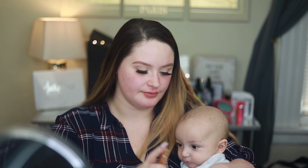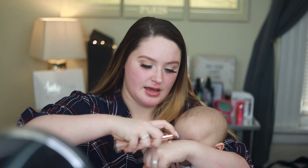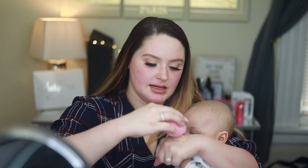So we're just going to shake it a smidge and pump it onto the back of my hand. Oh, geez, that was much more liquidy than I thought. I squirted foundation on the back of my baby. Okay. It is very liquidy. And I just did basically 2 pumps.